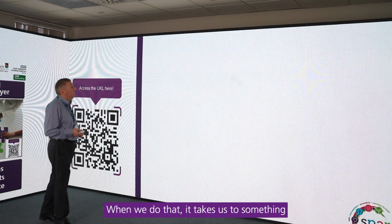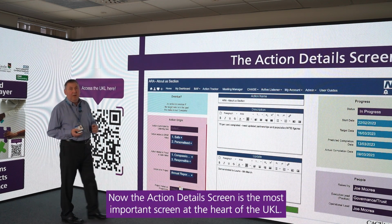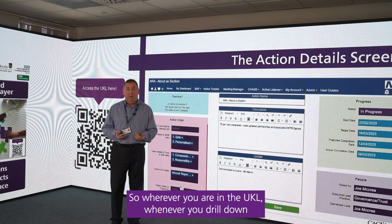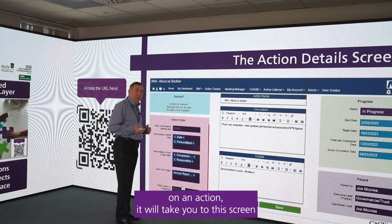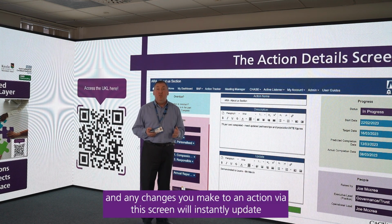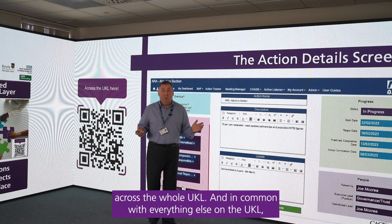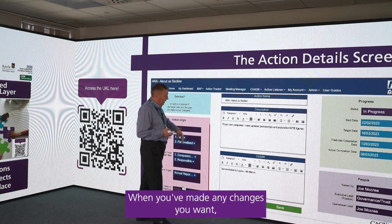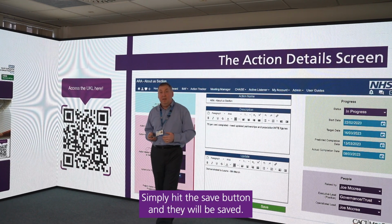When we do that, it takes us to something called the Action Details screen. Now, the Action Details screen is the most important screen at the heart of the UKL. Wherever you are in the UKL, whenever you click down to drill down on an action, it will take you to this screen. And any changes you make to an action via this screen will instantly update across the whole UKL. And in common with everything else on the UKL, when you've made any changes you want, you simply hit the save button and they'll be saved.